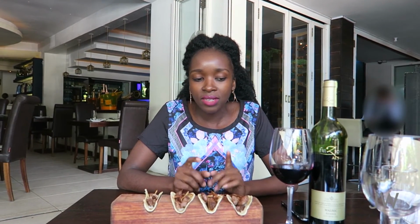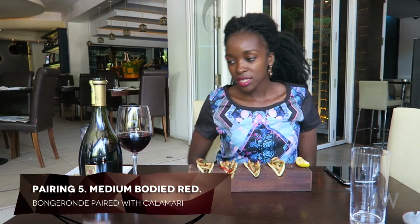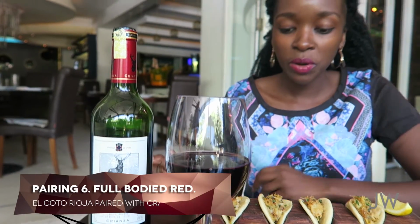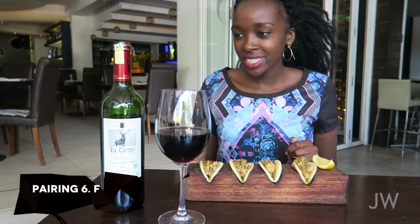You know, one thing I've discovered is that this is a very light meal, and it's more of a finger food, and it's being paired with a very light wine. So the next tasting, the next pairing is calamari. I love calamari, and we're going to try this with the Bogoloni medium dry wine, which is an amazing wine. So here we're going to try the fifth pairing, which is very interesting.